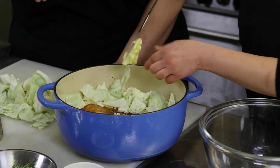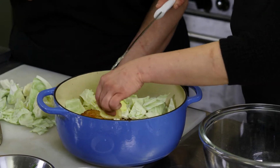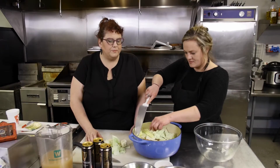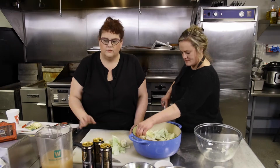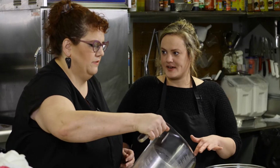Just spread it around. You can use your hands. Keep your hands washed, of course, at home, or wear your kitchen gloves. Good. After we put the butter around, we're going to add just a little more of this yummy apple cider. And what does this do, actually, to the dish?